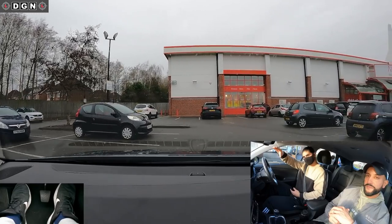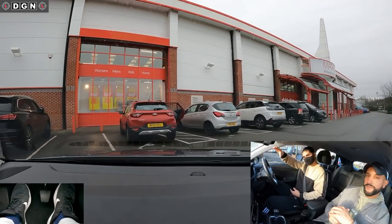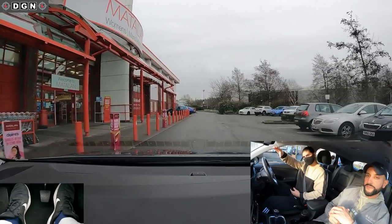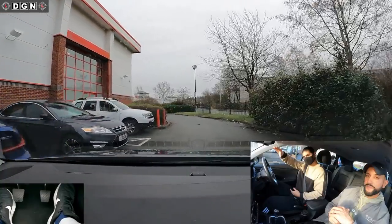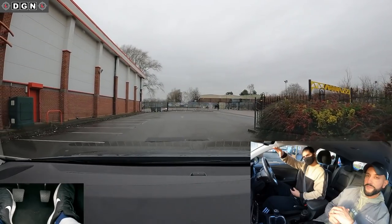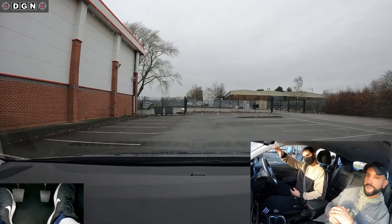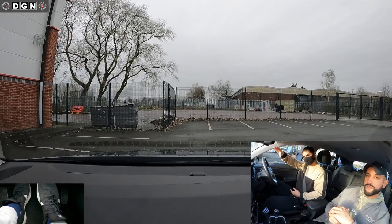And if you could turn right, please. Which side of the road should you be on? The left. That's it. Good. Drive down to the bottom there, please. Keep going straight on, and then we're going to reverse into one of these bays on the left. Okay. Please remember your reference points.